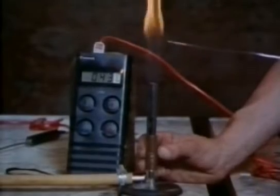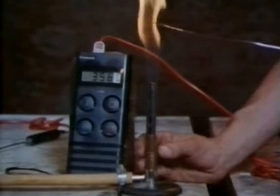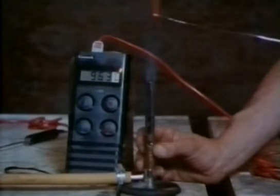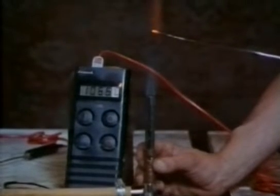With this temperature probe, you can see that this is the gas burning alone, and then when I add the air, the temperature goes up quite dramatically. I can see the tip of the probe getting red hot. And for the first time, this made it practical to use gas for heating.